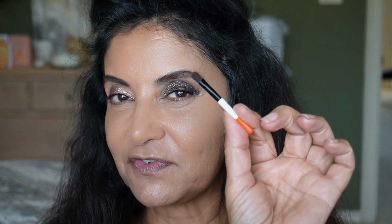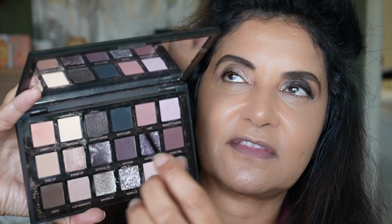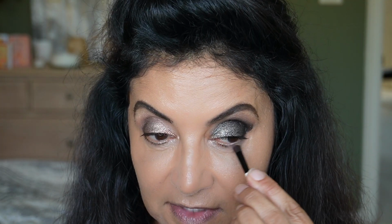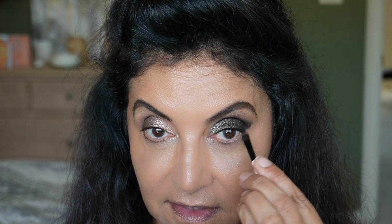But let's do underneath my eyes. Going in with this little brush from Hermes that was in the Eye Quartet, and I'm gonna go in with that first shade I went to, not the first shade, but this light shade, Rise Up, the one that I used above my crease. And let's just bring you all the way in.